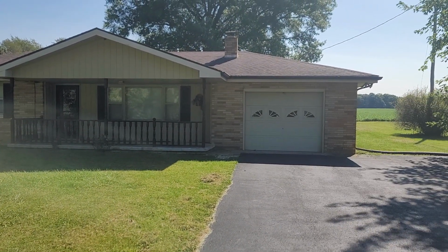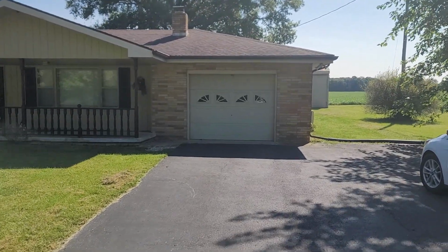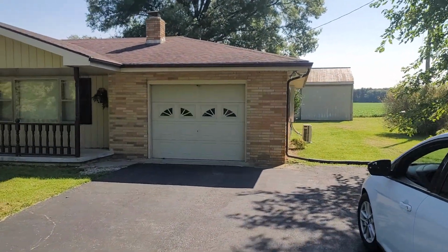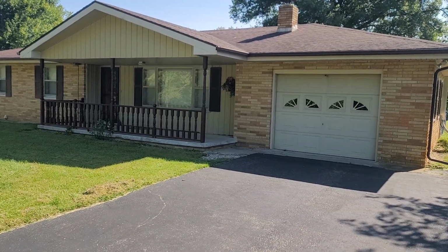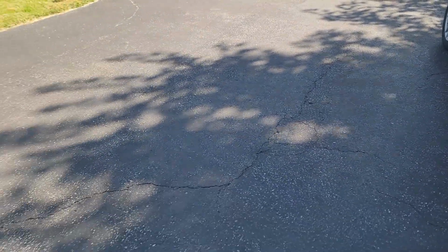The roof looks to have been replaced. It's newer, 3-dimensional. Don't have the exact age listed, but it's definitely been replaced, 15, 20 years or less, being a 3-tab dimensional. Do have a nice paved driveway here.